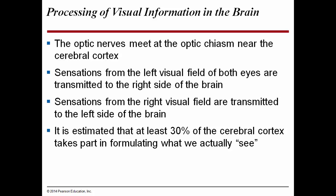The optic nerves meet at the optic chiasm near the cerebral cortex. Sensations from the left visual field of both eyes are transmitted to the right side of the brain. Sensations from the right visual field are transmitted to the left side of the brain. It is estimated that 30% of the cerebral cortex takes part in formulating what we actually see.